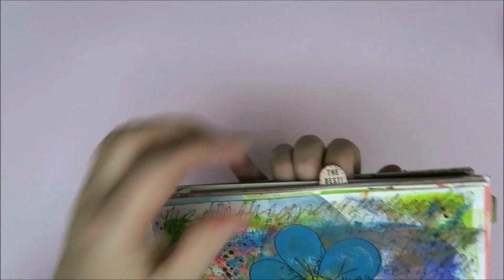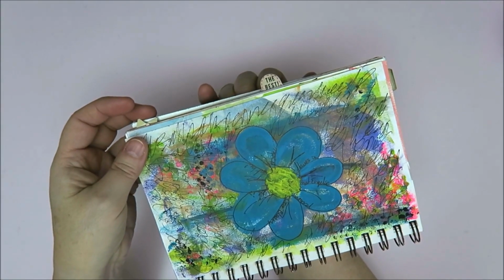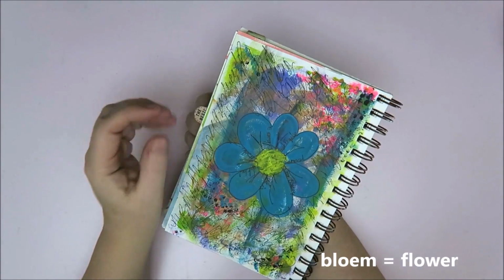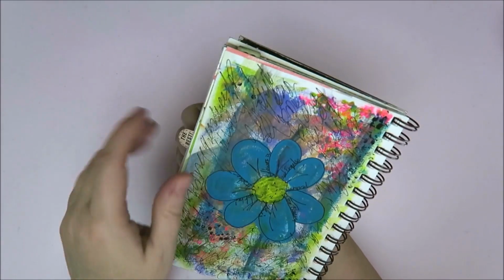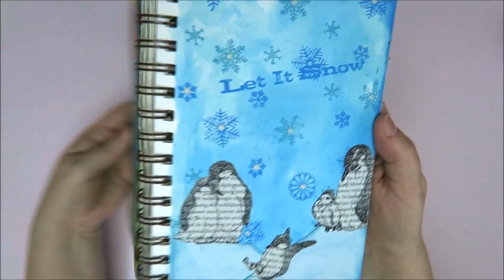What does it say? Wait a minute. It's something about an English word for flower or so. The English word for flower, for bloom, which is Dutch. It's flower. Something like that. Can't even read it. It's not important. It just looks nice. And then I had this one.